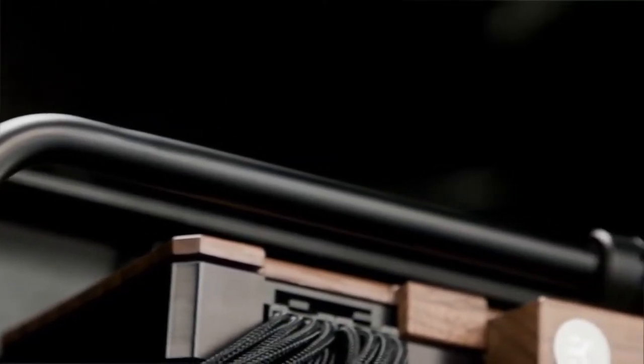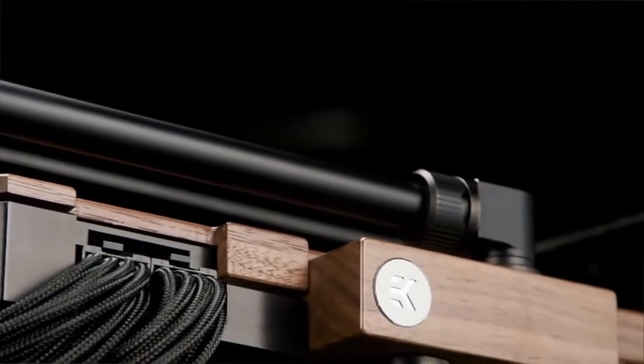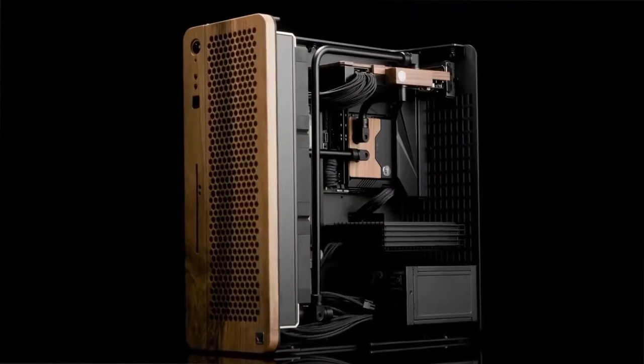Like these slick brass matte black tubes, for example. Since we have another three exciting builds to cover, let's quickly move along to the next one.